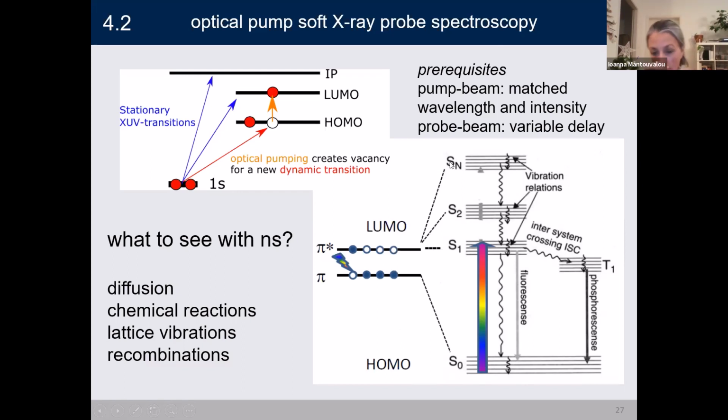Here you see it also in a nicer scheme. We excite from the ground state to one of the unoccupied molecular orbitals. They relax very fast to the first unoccupied molecular orbital. These relaxations and the excitation we cannot see with picosecond to nanosecond resolution, but then what happens next might be possible to image with our system. For example, inter-system crossings, what happens in large molecules, electronic transport, and also other things can be seen in the nanosecond range, talking about diffusion or chemical reactions, but also for solid states, lattice vibrations and recombinations. And these are phenomena we can try to see with our system.